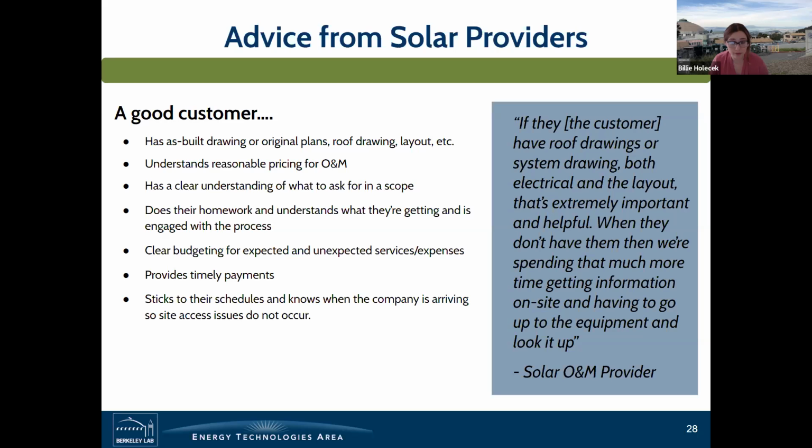And like all service providers, O&M providers want to ensure that their customer will be able to provide timely payments and stick to maintenance schedules. So when the provider arrives, they have access to everything needed to efficiently and effectively complete the service.